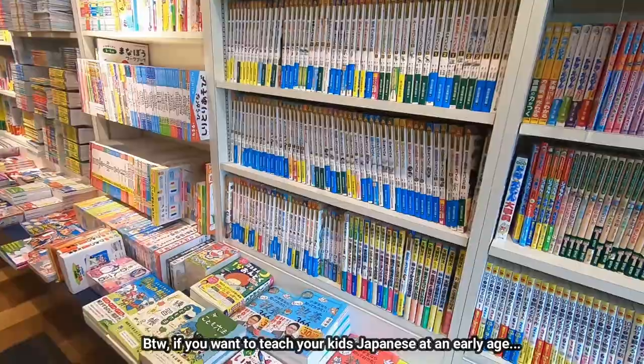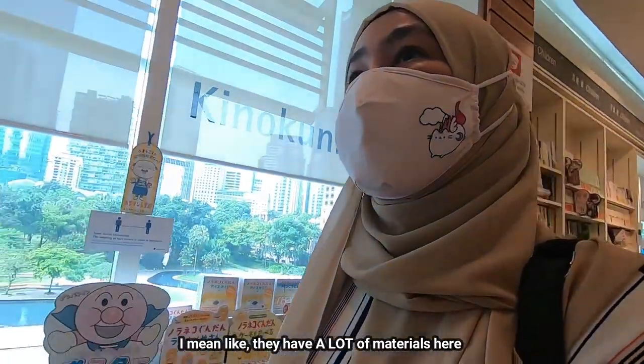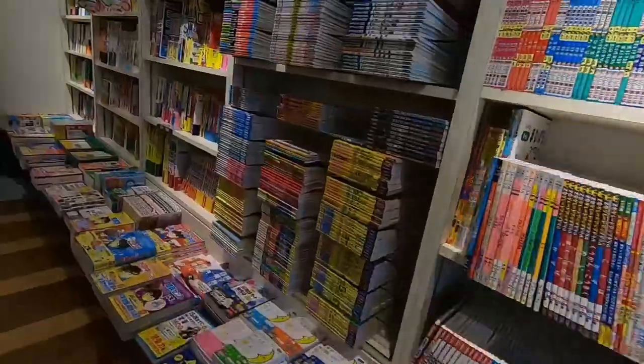If kids learn Japanese at an early age, they have a lot of materials here. It'll probably pique their interest.